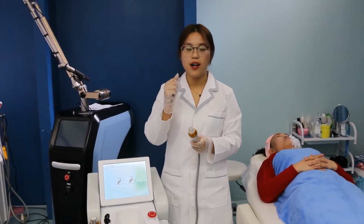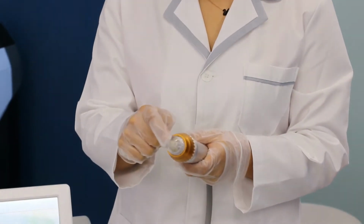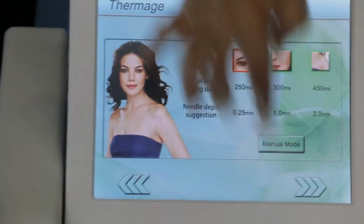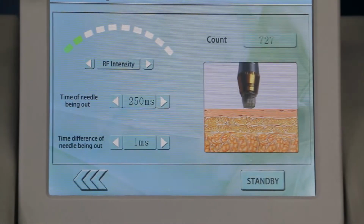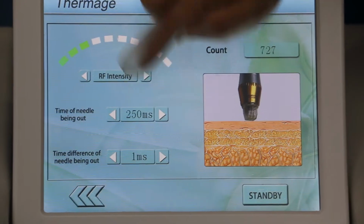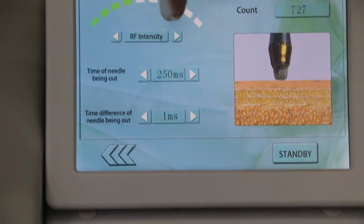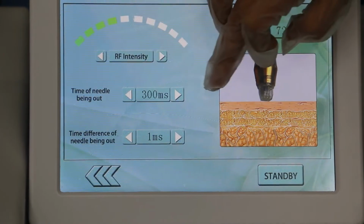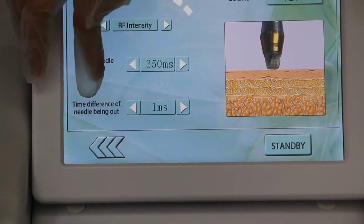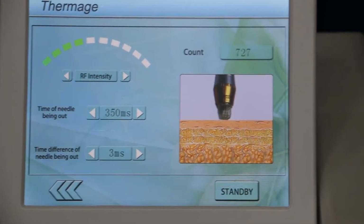Because we need to do the areas around the eyes and the nose, we use the smallest needle, 25 pins. Then we choose the handle tool, 25 pin, manual mode. We normally adjust the radio frequency energy intensity to 3 or 4. Today we choose level 4. The needle-out time we use 350 milliseconds, and the time difference we use 3. Starting from 3 is okay. Then we can start work.